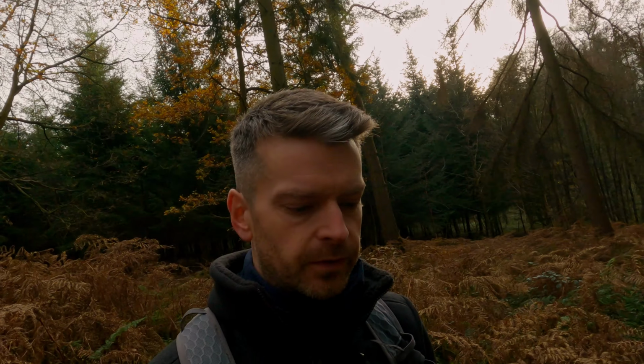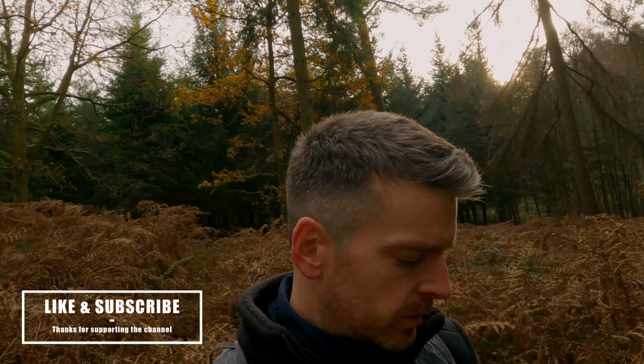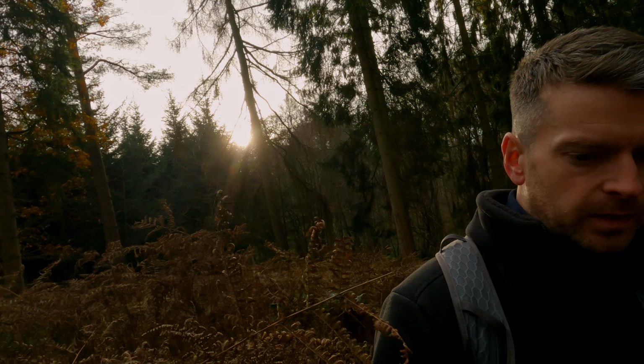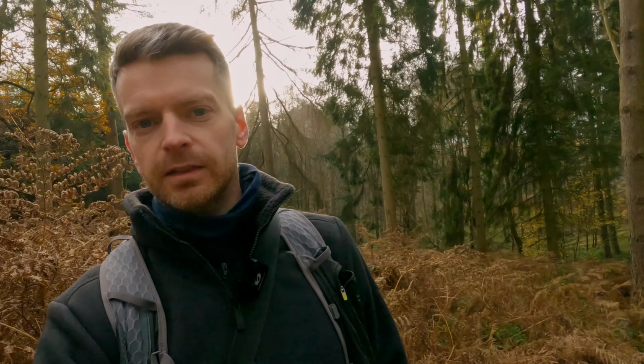Now I've just spotted what I think is a Scots pine tree, but it's not any normal Scots pine because it's got a kink in it. What I mean by that is it looks like it's maybe fallen over, it's kind of broken at one point and then it's actually kind of regrown again. But it's quite unique, and there's a lovely little bit of light in it as well. So I might see if there's anything I can do with that, but I'm in loads of bracken at the minute, which is as you can see, very, very high.